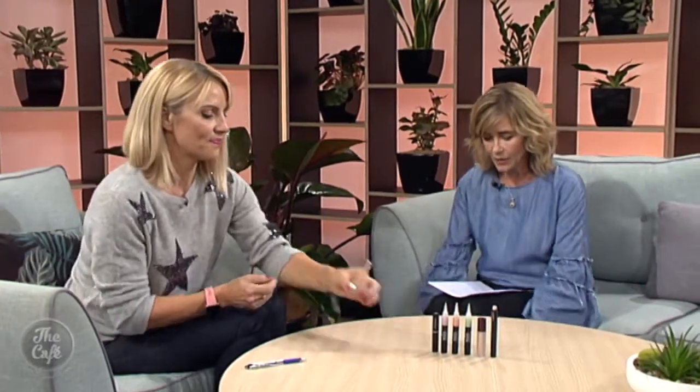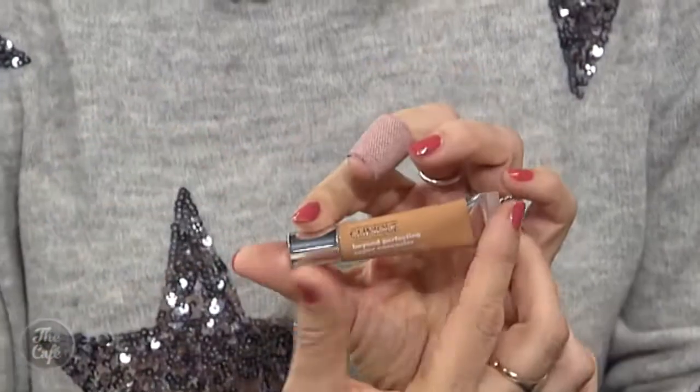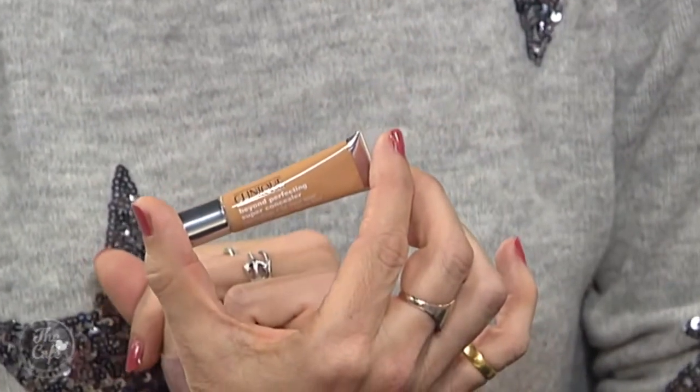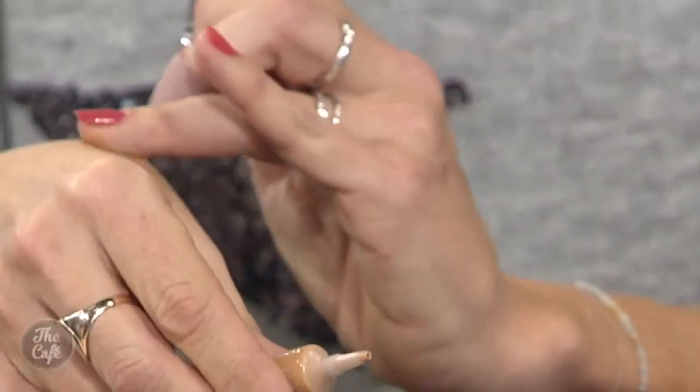Start with the Clinique one, Beyond Perfecting. Don't you love that name? It's so clever. They've got a gorgeous peachy concealer in there for dark circles, which is awesome. It covers dark circles. Often dark circles are because you've got a hollow under the eye area. Filling that with a slightly darker concealer helps to recede that and make it look much smoother.